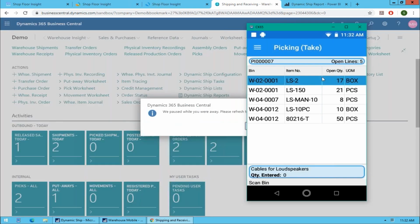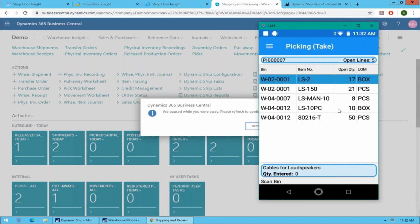Now I should mention, this view that you see here is what we call the grid view or the table layout. There's another one called the card view, which shows me one entry at a time. So the screen is more like a card screen in Nav or Business Central where everything's vertical, and it shows me one item to pick, one item in bin. Once I've done that, it moves me to the next one, next item in bin. So it forces people to go in the appropriate order. But in this case, it gives me a lot more flexibility.